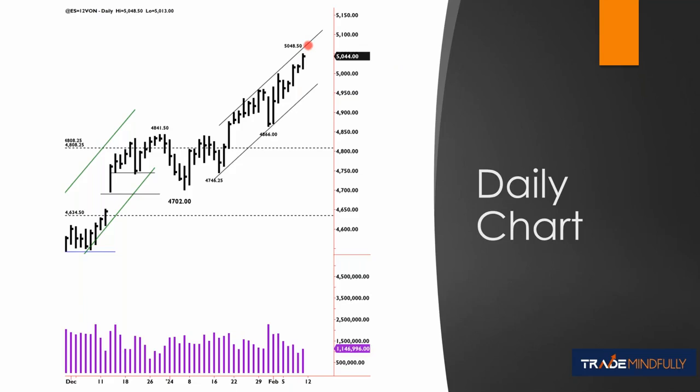Resistance is likely to come in along this trend line here. At 50, we'd be butting up against that trend line. And if we can get through that level, then 5,100 is up there. No, we want 5,100. And that's also the projection of our point and figure chart. If we recall from last week, the point and figure chart gives projections from between 50.